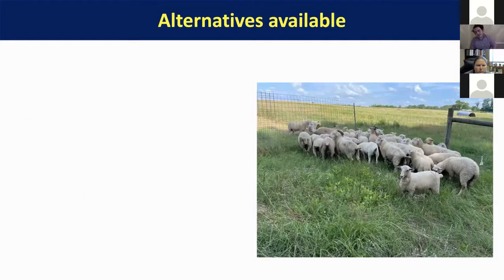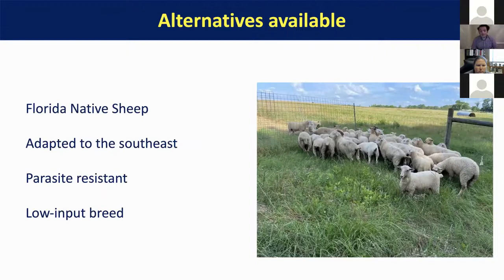Along with that, part of our research has explored the use of alternative breeds to ensure a sustainable animal production system. In this case, we have worked with what is called Florida native sheep, or Florida Cracker sheep. This type of sheep has one particular feature that stands out compared to the others, and that's the fact that it's adapted to the Southeast. Adapted means that it's parasite resistant, and this is very, very important. For those of you who are into the small ruminant business, you understand that a resistant species could represent an important saving in terms of money. So these are some of the alternatives you could explore.